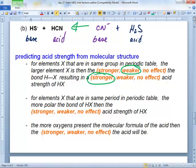Okay, for elements that are in the same period, the more polar the bond, then the what? The only hint I can give you is looking up here on the periodic table, we have 3 strong acids for halogens, but HF wasn't. Why? F is really, really electronegative. It's a very, very what bond? Extremely what? Polar. So polar does not help things get acidic, right? So that's how I remember this stuff. So the more polar the bond, then the weaker. So I try to make some logic to this.